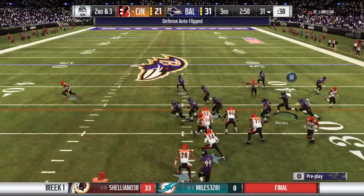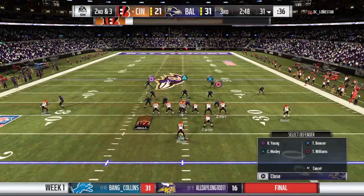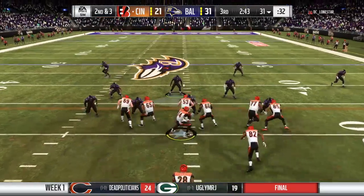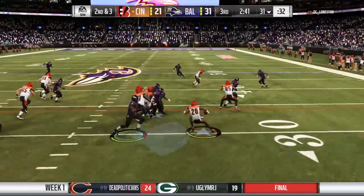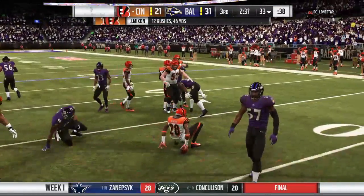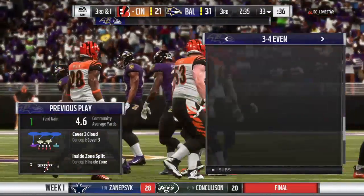And they'll take him down at the 31-yard line. Call it a pickup of 7, and that'll make it a 2nd down. Here's a give to Mixon. And he'll get this up only to about the 33. Tackle made by Tyus Bowser.